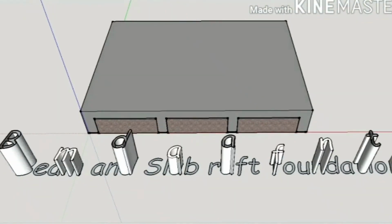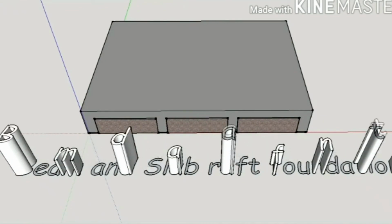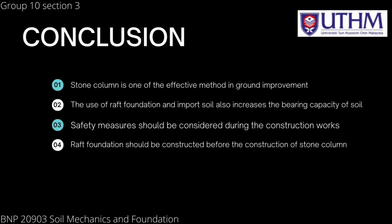And then, post-tension raft foundation is also simple to install. It's easier for workers to pour the concrete because of the spacing and arrangement of the tendon cables. And lastly, it's easier to inspect and repair a post-tension raft foundation.